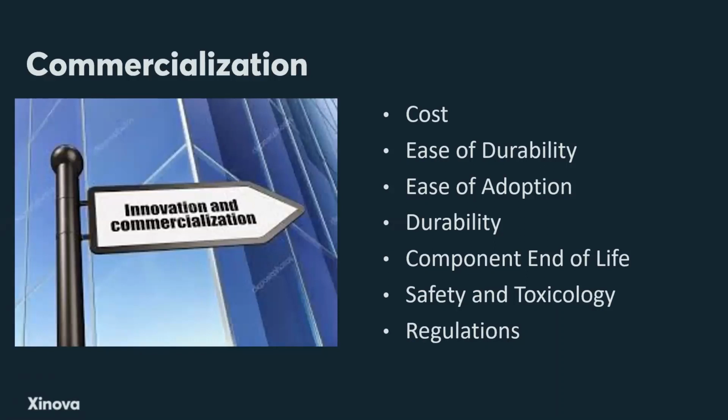The next thing is safety. The safety of battery cells incorporating the disclosed technology should not be significantly worse than existing batteries. Lastly, regulations. All novel technologies or ideas should meet any relevant US, EU, or Asian regulations.